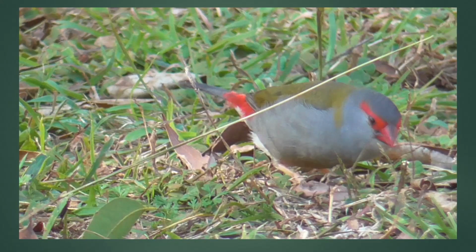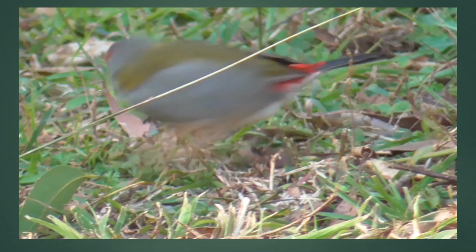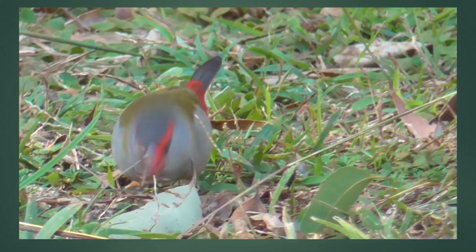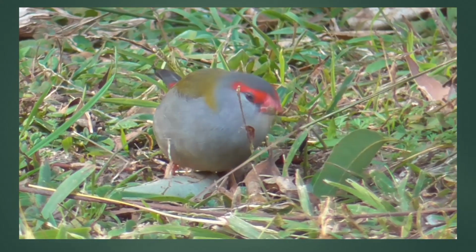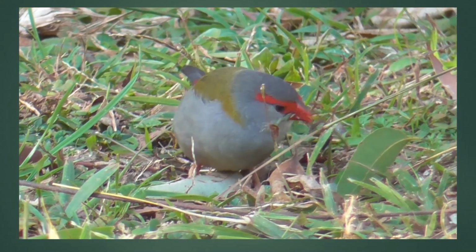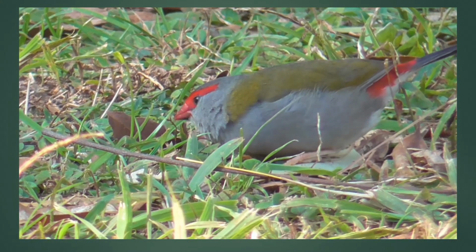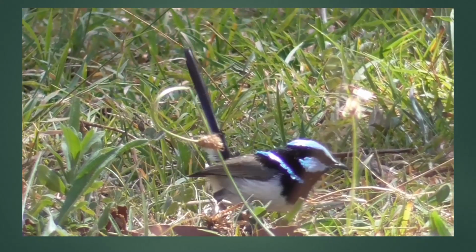Okay. So let's look at a red-browed finch having a nice munch here. So you can see this lawn is just a little bit shaggy. I hate seeing lawns that are mowed within an inch of their life. And you get some great vision here of him just stripping the little grass seeds off. Okay. Now here we have a superb fairy wren, male superb fairy wren doing his thing. And of course he's foraging and hunting.